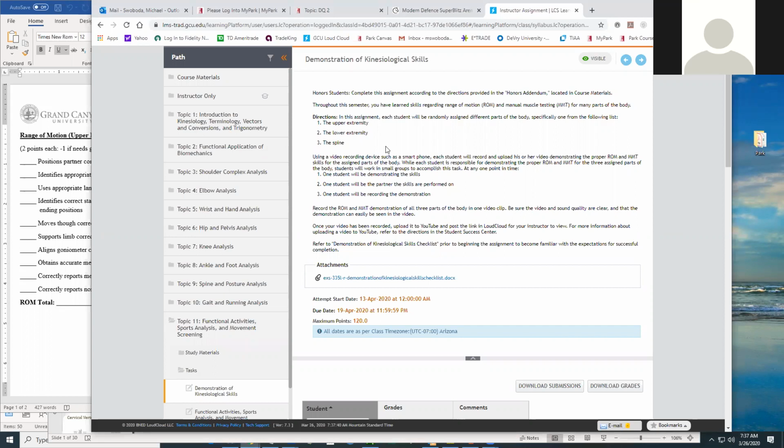So what you're going to do for this, and again, this is your final skill demonstration, is you have to do a total of 6 tests. You need to do 3 manual muscle tests and 3 range of motion tests. What you'll need to do is to demonstrate these on somebody, and then record yourself doing it. Then you'll have to upload that, usually YouTube is the easiest. Or I've had people send me videos in text messages, whatever, get it to me somehow.